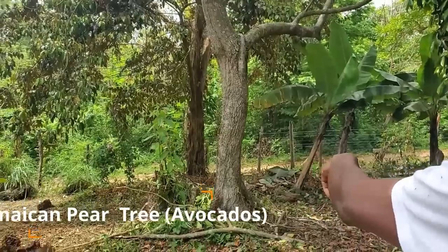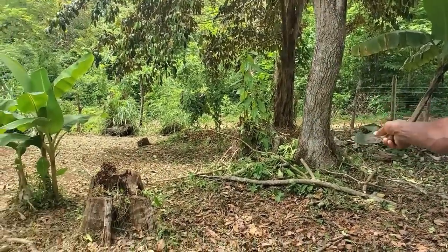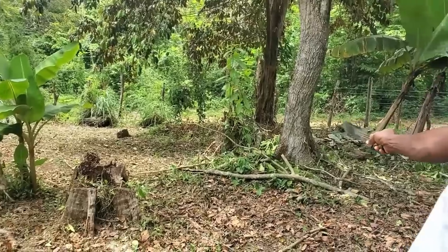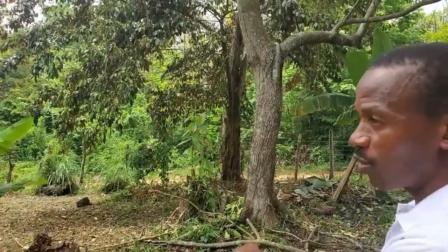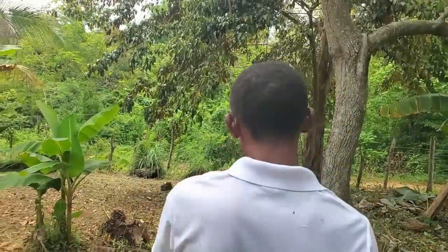This tree right here, these are avocado or pear. This one was growing here before we got here, except that we cut the old tree and let the younger one spring to life. It has been doing well. And this one, we planted two other pear trees. That one is a Simon pear, a very special pear. Over here, it's tarapu.